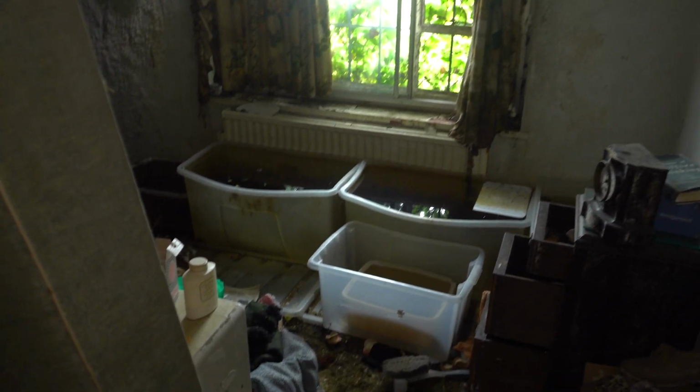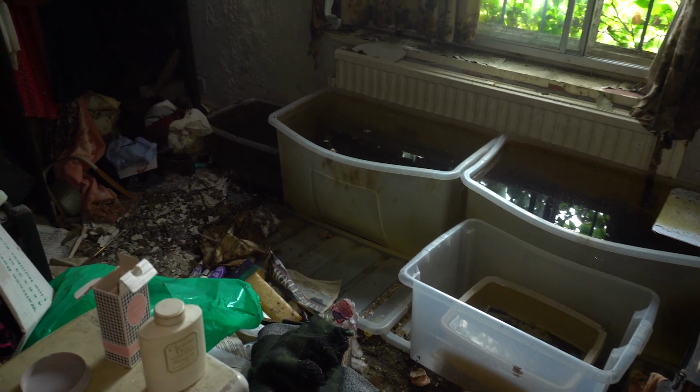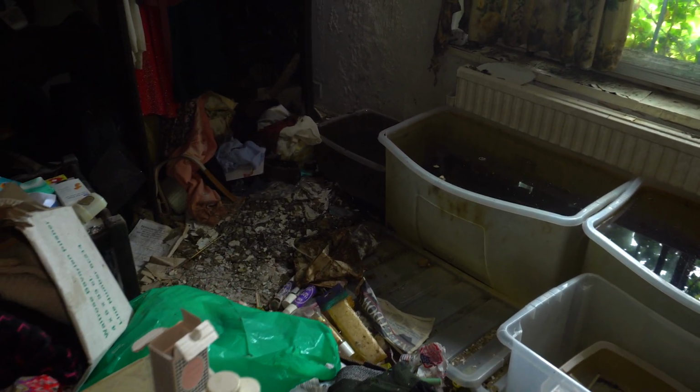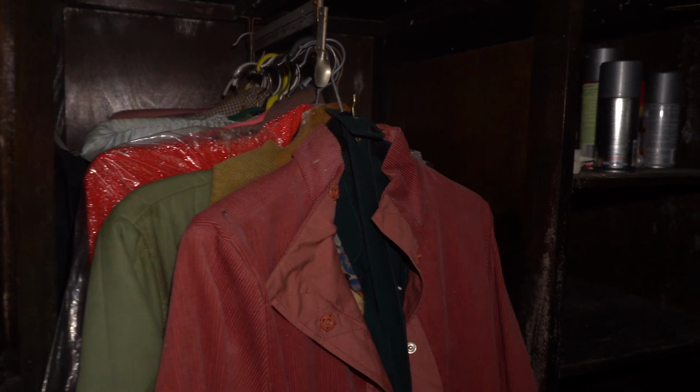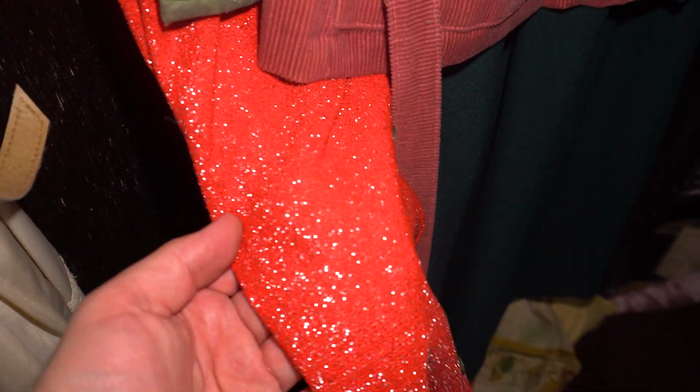Now there is one thing I definitely want to check out, which is in the room just in front of us there. I'm going to leave that to last before I go downstairs. I'm going to check out this room first. Once again, this one's got lots and lots of water buckets. And it looks really damp, so I'm going to be very careful with the floor in here. We've still got the clothes just left in there, and some of them still have plastic wrapping around them as well. It's quite a fancy dress, look at that.